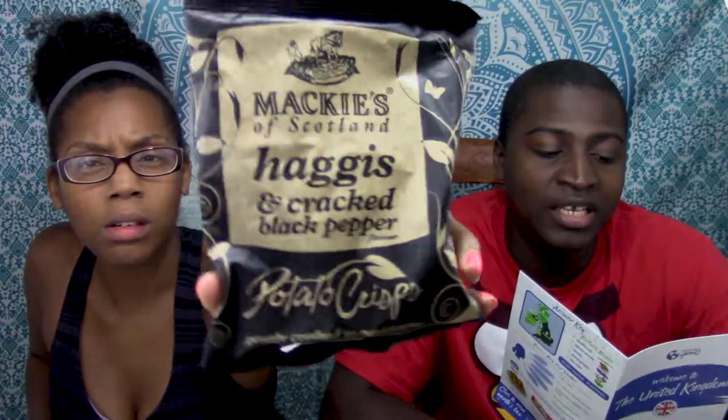All right, Mackie's Haggis and Black Pepper Chips. Spiced potato chips. Contains no meat. What's Haggis? I don't know. If you ask any Scotsman, what is Haggis? You know, I have heard of it. He'll most likely chuckle and reply with a small wild animal with two legs shorter than the others, so it can run around the mountains without falling over. Never heard of a wild Haggis? That means you haven't fallen for the trick.